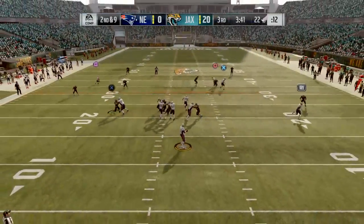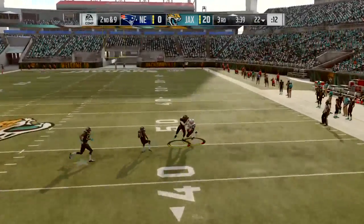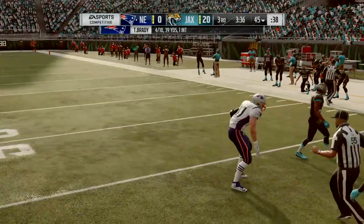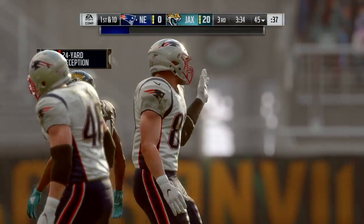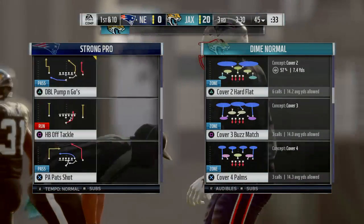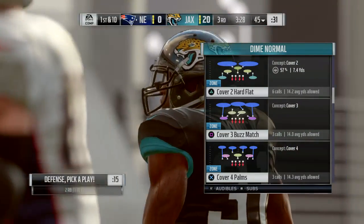Now Brady throwing on 2nd down. And a first hookup with his all-pro tight end, Rob Gronkowski. And he's able to get this one up to the 45-yard line. That one goes for 24 yards.